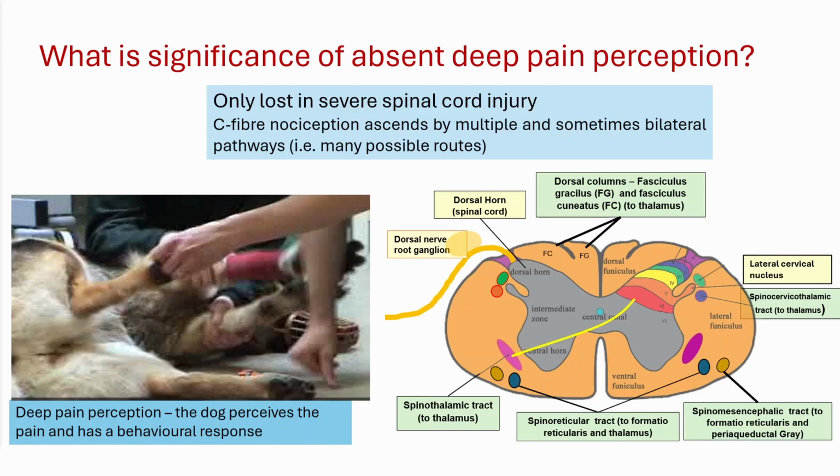So what is the significance of absent deep pain perception? Well, this is only lost in a severe spinal cord injury. And this is because this nociceptive information ascends by multiple and bilateral routes, many possible routes, many ways of getting there. Basically, everything you see in green is the way that nociceptive information, information about pain, can get to the brain. And so if it has not managed to find one of these routes to get to the brain, then the spinal cord is very damaged.